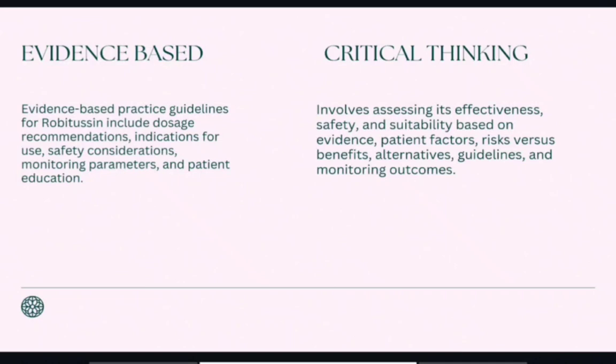For the critical thinking, or the last part of the PowerPoint, it involves assessing its effectiveness, safety, and suitability based on evidence, patient factors, risk versus benefits, alternatives, guidelines, and monitoring outcomes.